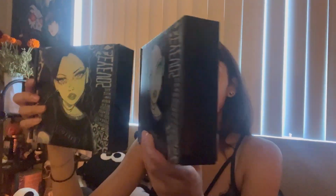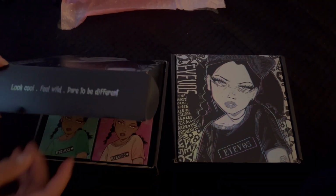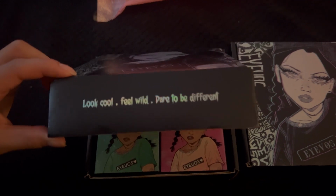And I have my package. I'm going to open it. Hold on, pause it, because I need it. I have my package here, and I already opened it. That's a good lighting right there. All right, I'm going to open it. But it feels like two. I got two. Looks cool, feels weird. They have to be different.